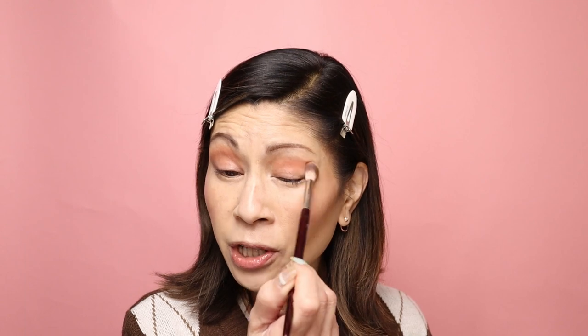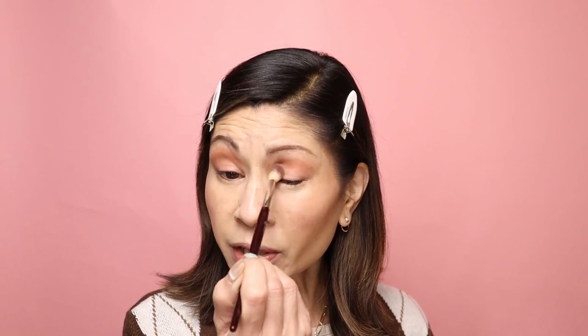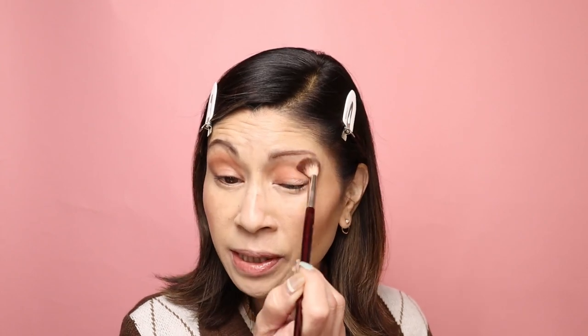I'm just gonna go ahead and apply it right above my crease and just buffing it in over the crease and covering the top of my lid. I'm just depositing that color and sheering it out and buffing it in. Super easy, wow. We all know Natasha Denona is well known for her formulas and this is no exception. This is just blending in so effortlessly.